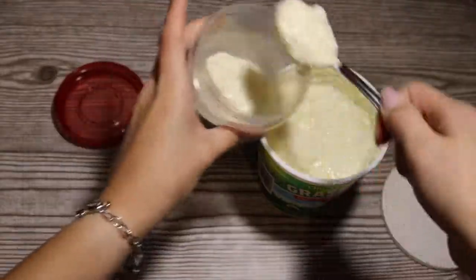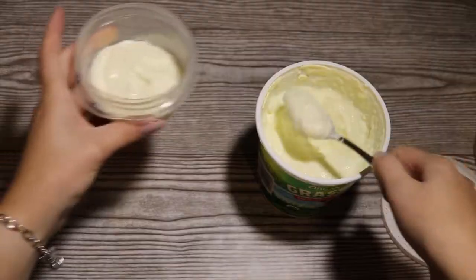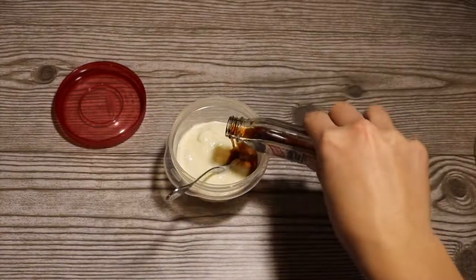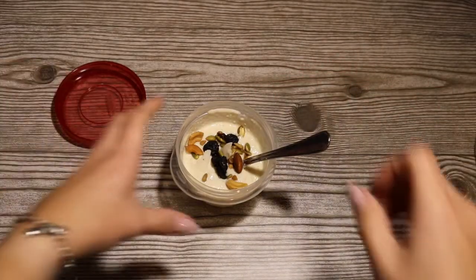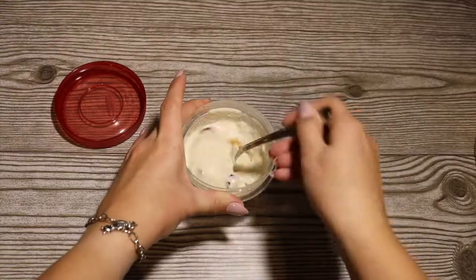But if you're going to buy ones with flavors, just try to be careful. Try to do those in moderation, and start practicing getting plain yogurt and just adding in your own vanilla, cinnamon. You can add in maybe squeezes of lemon, orange. You can add in nuts, dried fruits, regular fruits, seeds, anything like that, just to give it a little bit more flavor. But I definitely suggest getting plain yogurt rather than a pre-flavored yogurt.